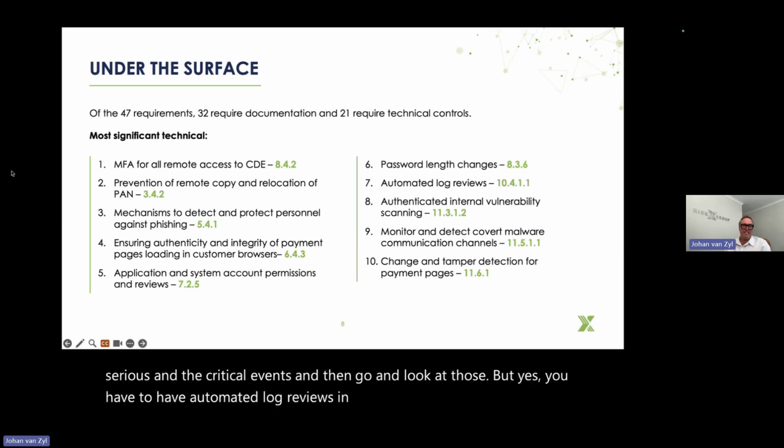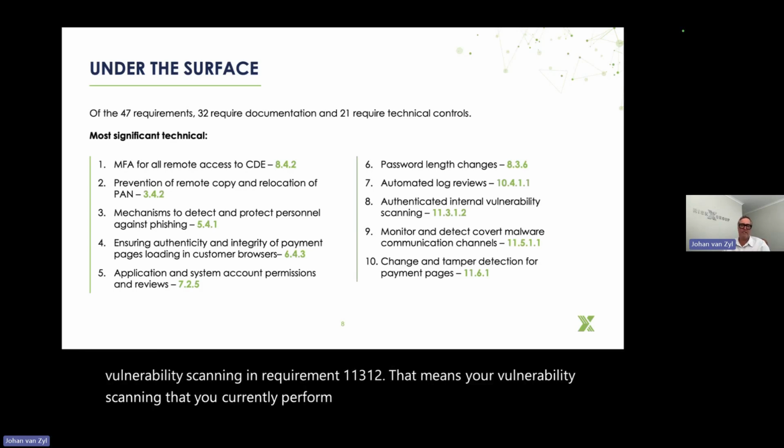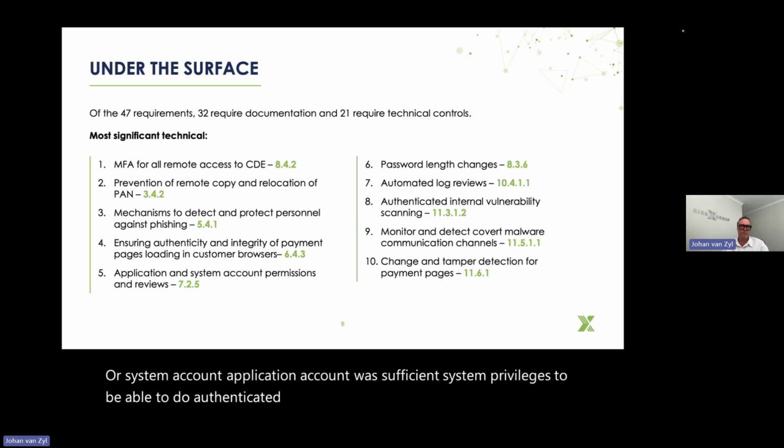Number 8, authenticated internal vulnerability scanning in requirement 11.3.1.2. That means the vulnerability scanning that you're currently performing internally must now be authenticated. So you must have a user account, system account, or application account with sufficient system privileges to be able to do authenticated scanning on all your internal systems.